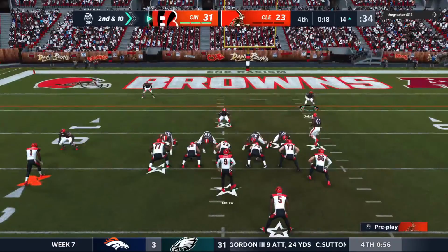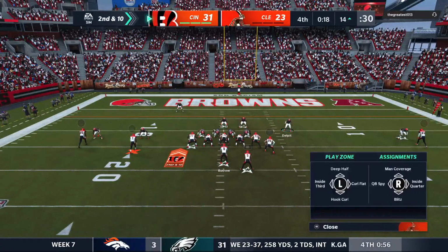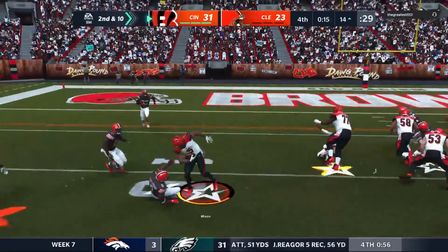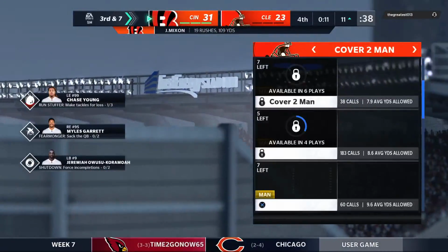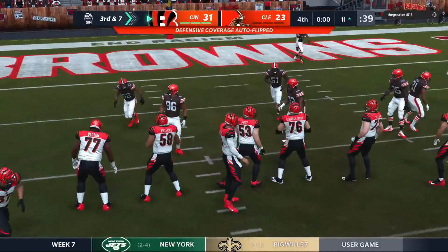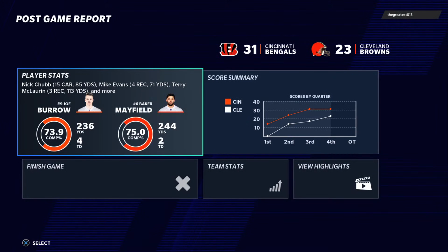After the incomplete pass, here now is second and 10. Now Joe Mixon. And he'll be taken down here at about the 11. He'll get only 3 there, so it leaves him with a 3rd and 7 ahead. A 3-yard pickup. So this one in the win column now for the Cincinnati Bengals.